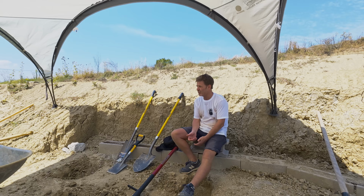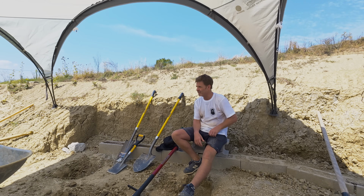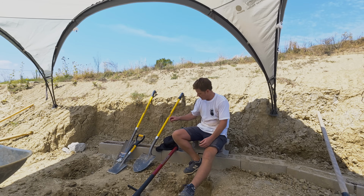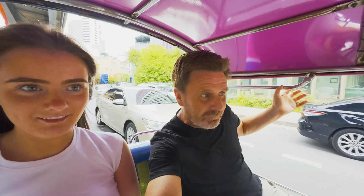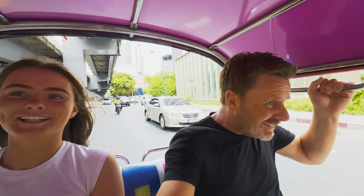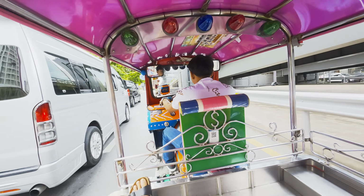You go through, I have like 5 showers a day now. Keep cool, change your clothes 2-3 times. Treated myself to a new hat from Bangkok. Cost about £1. Bangkok, what a city that is.